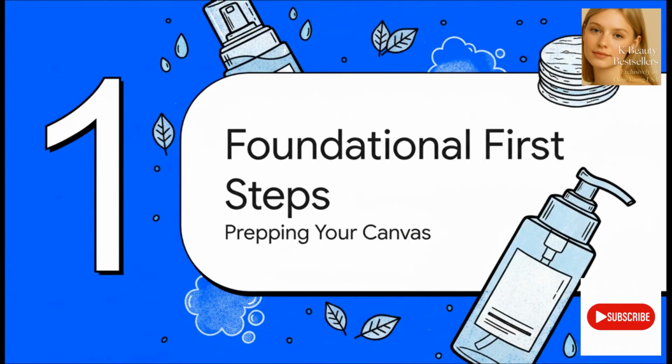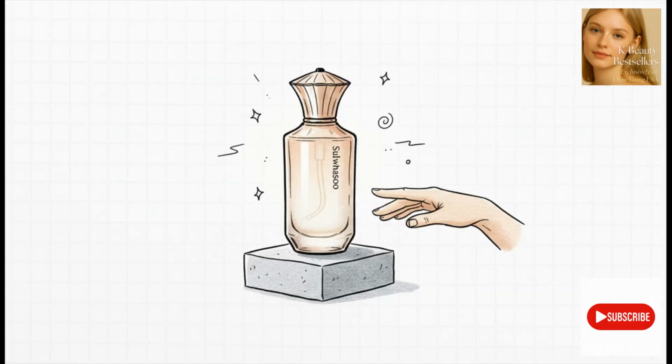You know, any great skincare routine starts with a solid foundation. So let's kick things off with the products that get your skin ready for all the goodness that comes after. First up is an absolute legend, the Sulwhasoo First Care Activating Serum, which you might know as the Yunjo Essence. Now, a lot of people just write this off as mom skincare, but trust me, that is a huge mistake.